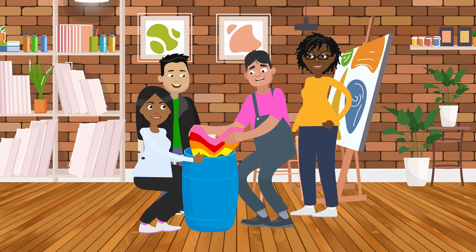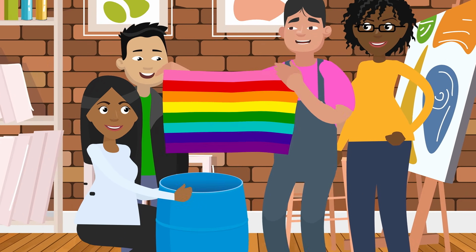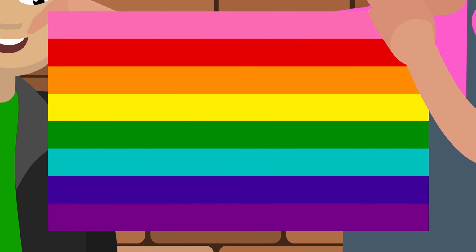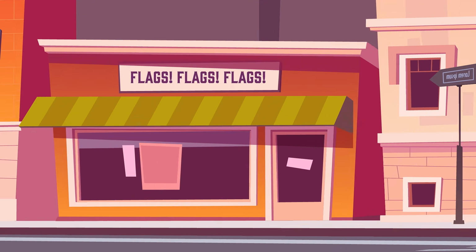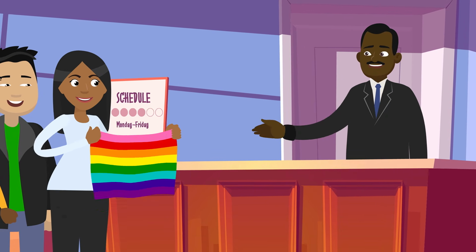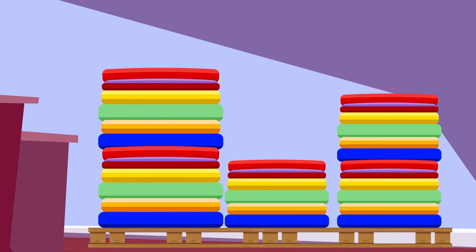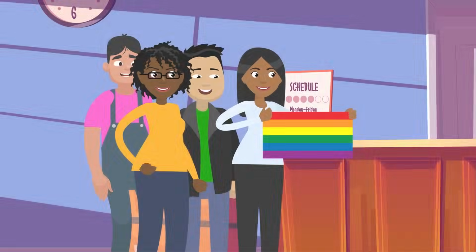The very first flag looked a bit different than the one we know today. It had 8 stripes instead of 6, with a pink at the top and turquoise between the green and blue stripes. When they took their design to get printed, it turned out that the printing company could only make flags in around 25 colors, and pink and turquoise weren't available. So the team made a few adjustments and came back with the 6-striped rainbow flag we know today.